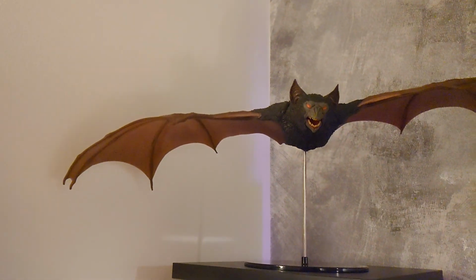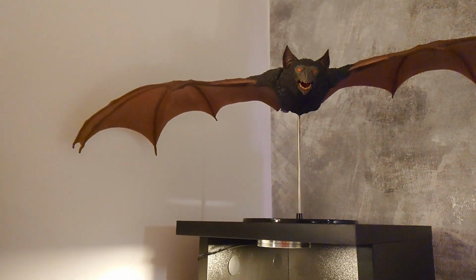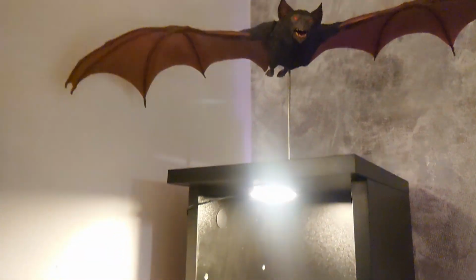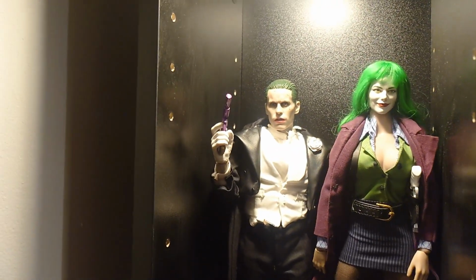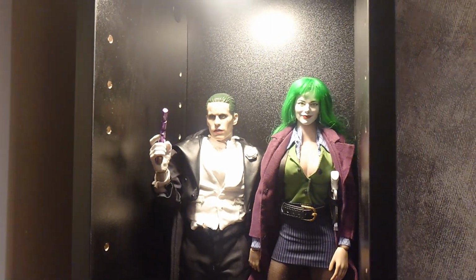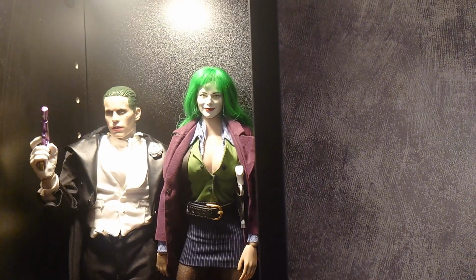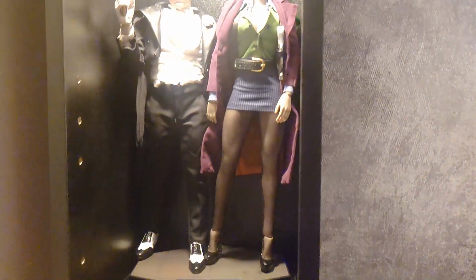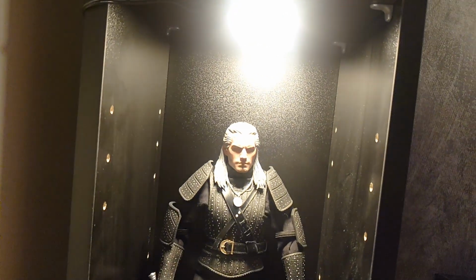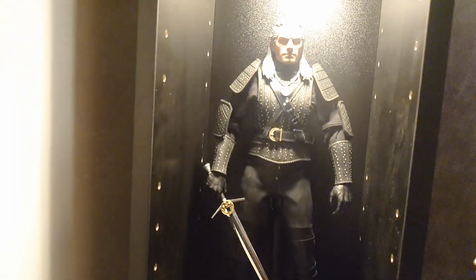Over here we've got the Nightmare Bat, which is a Build-A-Fig from the Batman Forever Build-A-Fig. And then on this shelf we've got a Suicide Squad Joker, and this is a Miss J, which is an SW Toys 1/6 scale figure. As we go down the shelf, we've got a Buzz Toys Geralt Witcher, really nice figure.